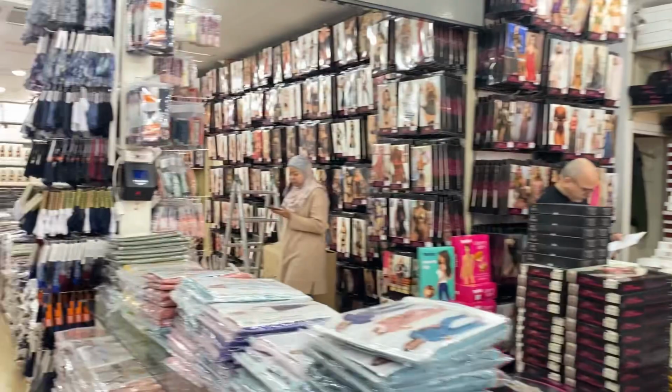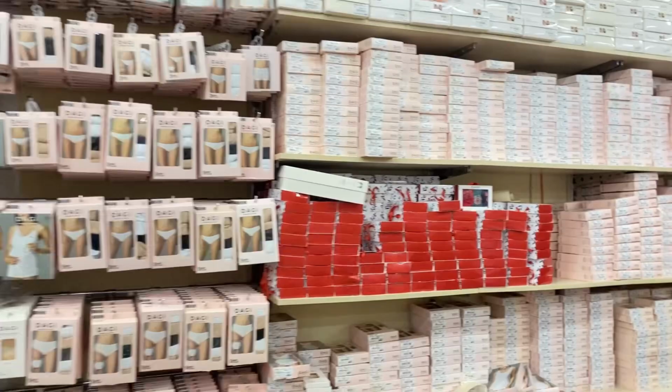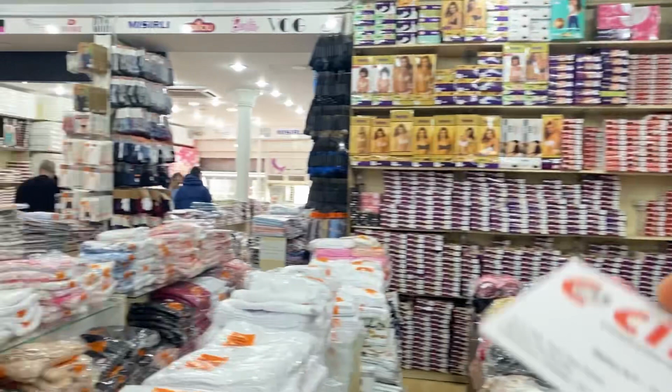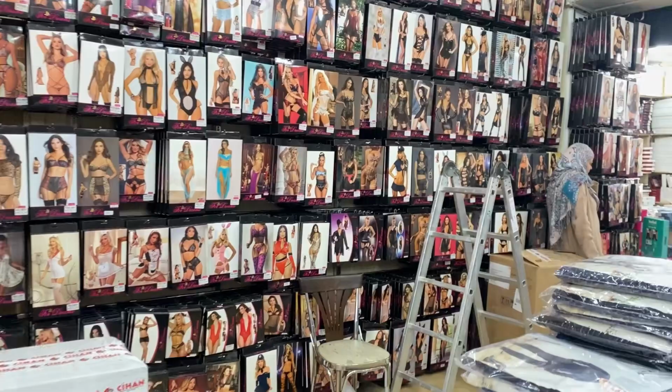Let me take the business card so that you can take a screenshot in case you need to come here. You can easily come here because the card has the direction. This is the name of the shop. You can take a screenshot. There it is. So yeah, that's the name of the shop. It's called Jihan. So let's go and explore another shop.